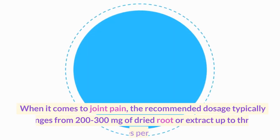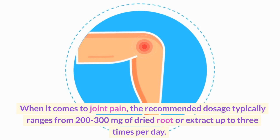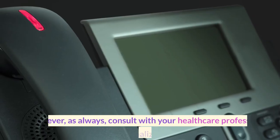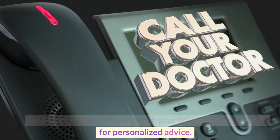When it comes to joint pain, the recommended dosage typically ranges from 200 to 300 milligrams of dried root or extract up to 3 times per day. However, as always, consult with your healthcare professional for personalized advice.